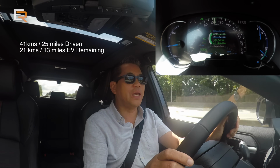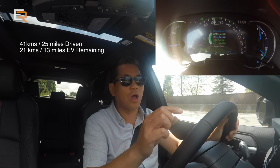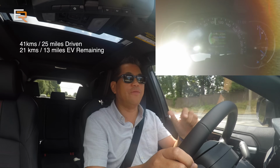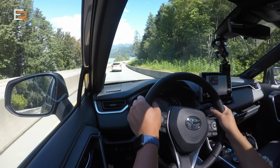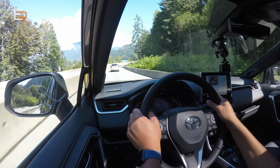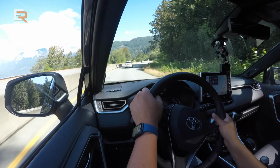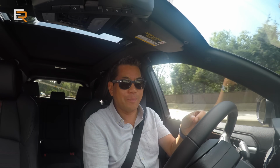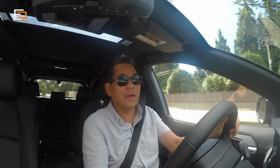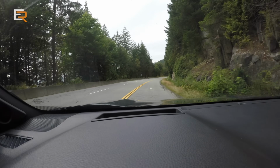Here's our mileage update. We have traveled 41 kilometers and we have 21 kilometers left in our EV range tank, let's just say. And as I mentioned, we are doing highway speeds going up a hill. We're actually going up a mountain pass, heading up to close to Whistler right now. So not optimal, but it looks like we're probably going to hit at least 60, I think. And the air conditioning is on, by the way.